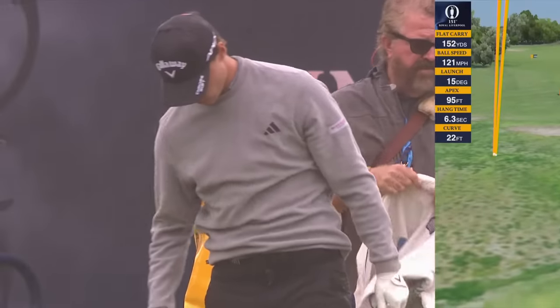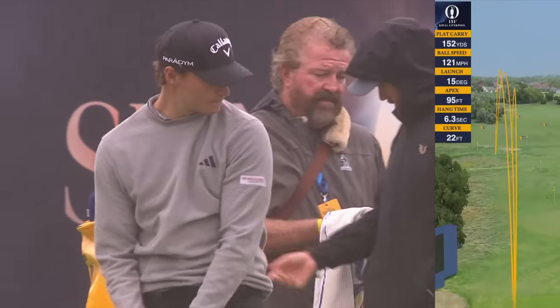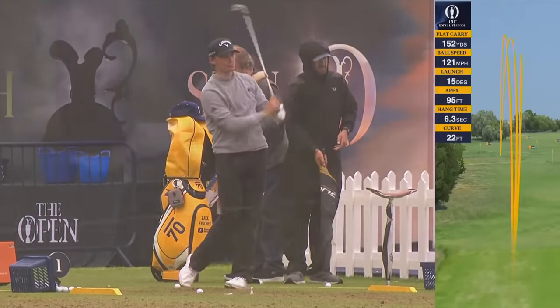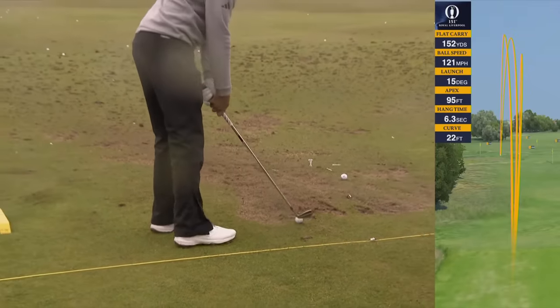Perfect by our cameraman. I like the follow through and the finish, and it's got almost an old-fashioned reverse C to it. You remember Johnny Miller used to swing it, that willowy feel to it. And he's just rehearsing that again there. So this is really a great swing for us to learn from.